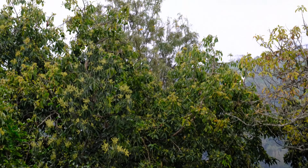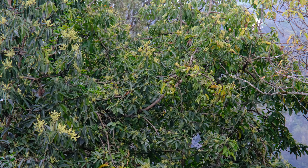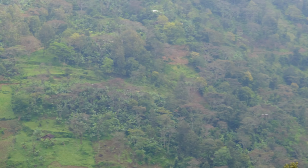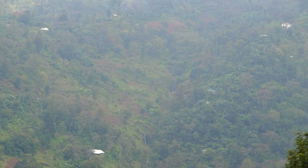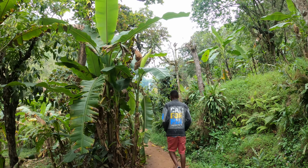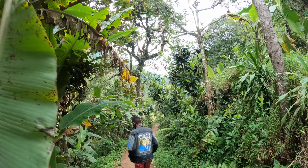Another profitable business is avocado fruits. This valley is near to the Kilimanjaro, so throughout the year water availability will be there. So because of that, most of the areas are farmlands. It's coming from Kilimanjaro? Yes. Wow.